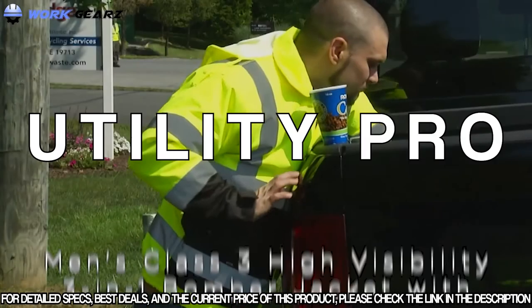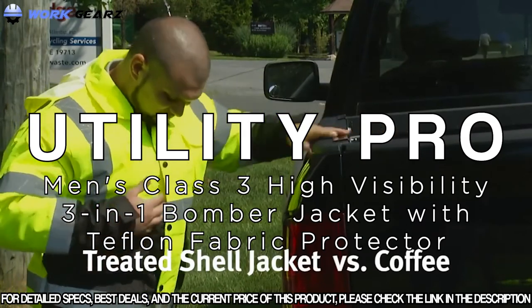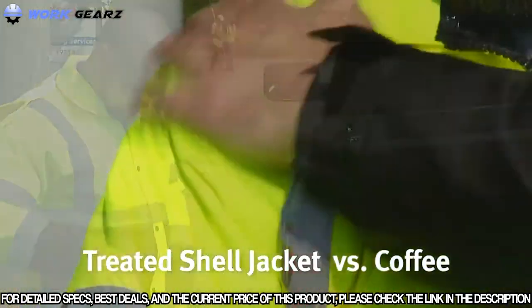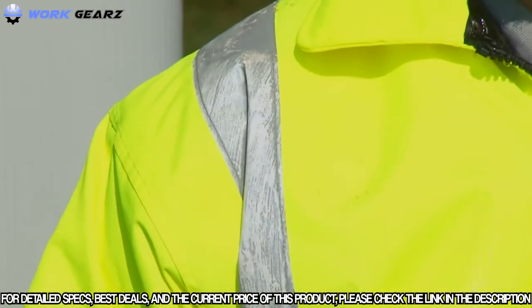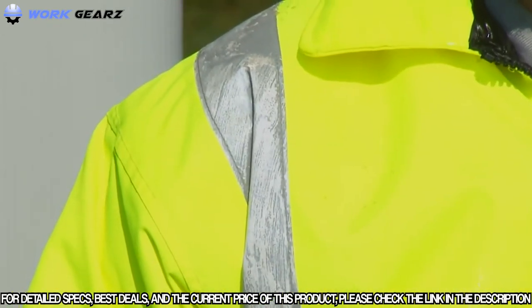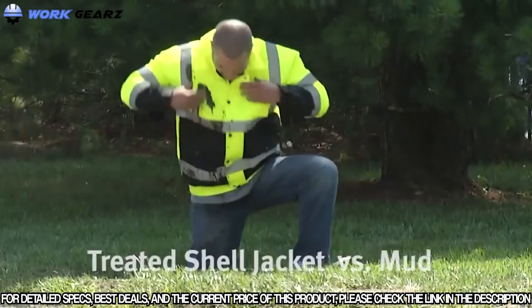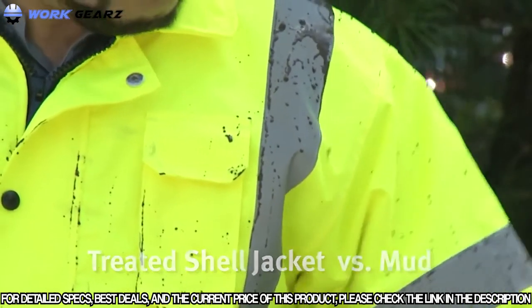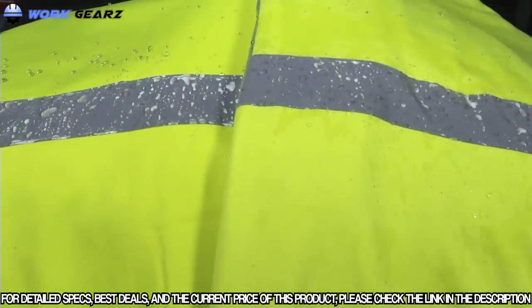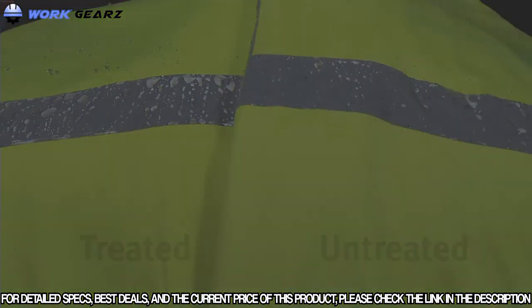Today's work environment is challenging, and enhancing worker visibility is key to a safe workplace. Utility Pro safety apparel infused with Teflon fabric protector helps resist moisture, dirt, and grime. Teflon fabric protector provides water and oil repellency without changing the color or feel of the garment. In this demonstration, you can see how water just rolls off the treated garment while soaking into the untreated garment.